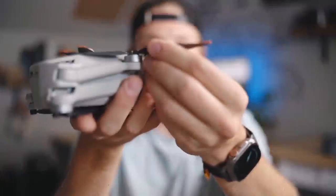On top of that, it is ridiculously quiet. Just because these props are so small and narrow and thin, as soon as you're like 20, 30 feet away from yourself, it kind of just disappears. You don't hear it at all anymore.